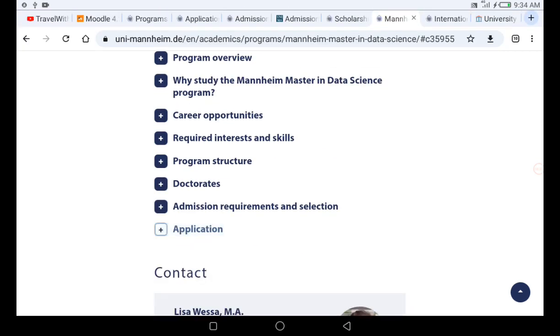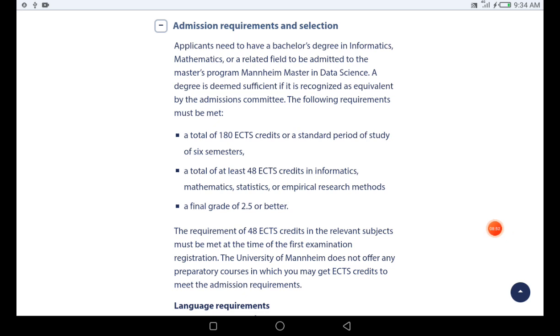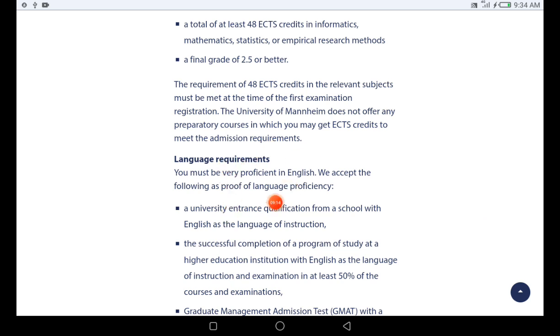Okay, and if you see here, admission requirement and selection, you must have a total of 180 ECTS in your previous study, a total of at least 40 ECTS credits in informatics, mathematics, statistics, so that's the prerequisite, and a final grade of 2.5 or better. This is more or less like second class, 2.5, second class lower. Yeah, 2.5 is very, very low, second class lower.